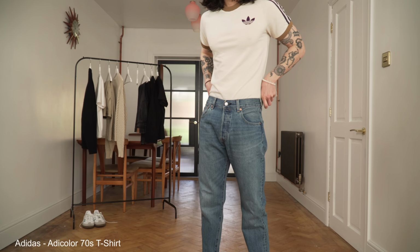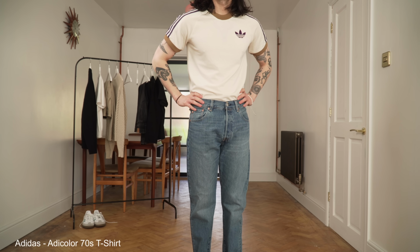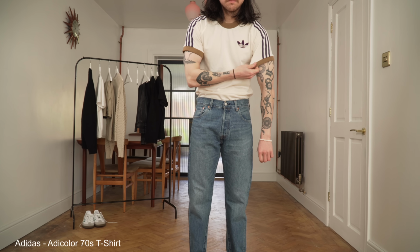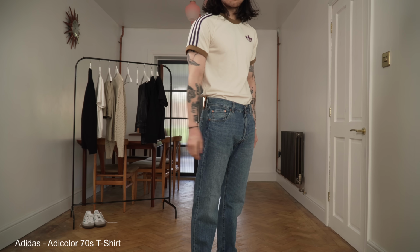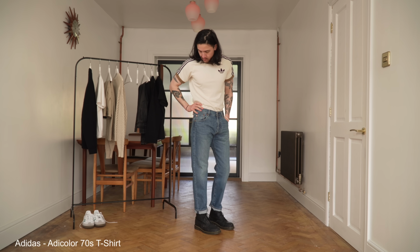For the first layer on top, I'm properly leaning into that 70s vibe with this 70s Addy colour tee from Adidas. This is a little streetwearish when compared to my usual style, but it's an iconic piece and I absolutely love the colours that they've used. It's a beige body with a brown collar and sleeve hems, finished off with purple stripes on the shoulders. As I said in my previous video, I think purple is going to be one of the more popular colours of this year, and so I was happy to be able to incorporate a bit of it into this outfit. I picked it up in a size small because I wanted that more fitted look and I think it's worked out really well.